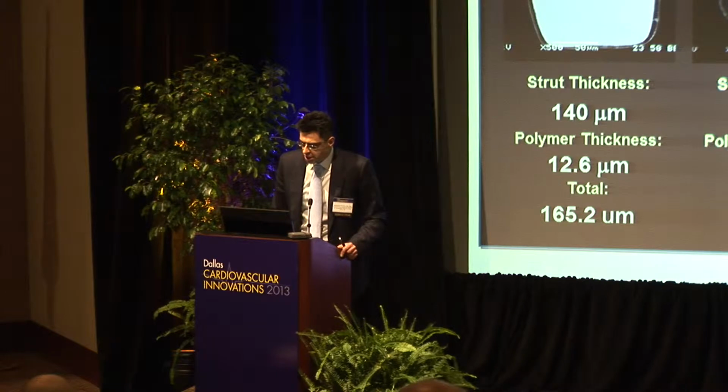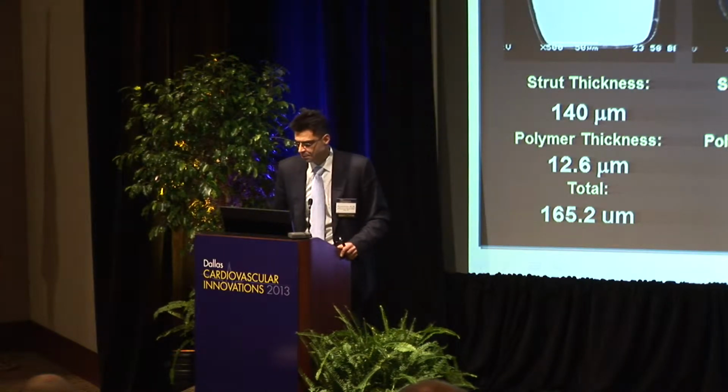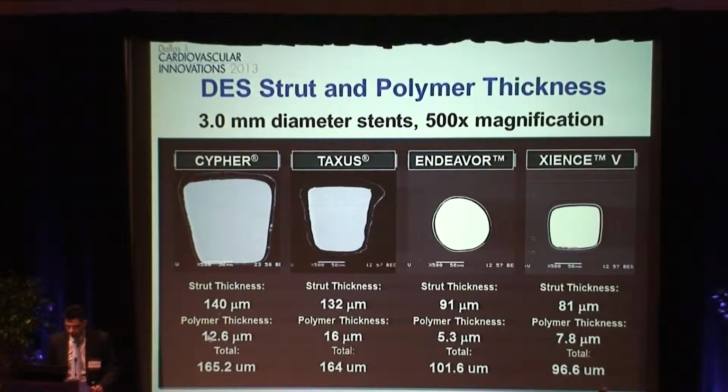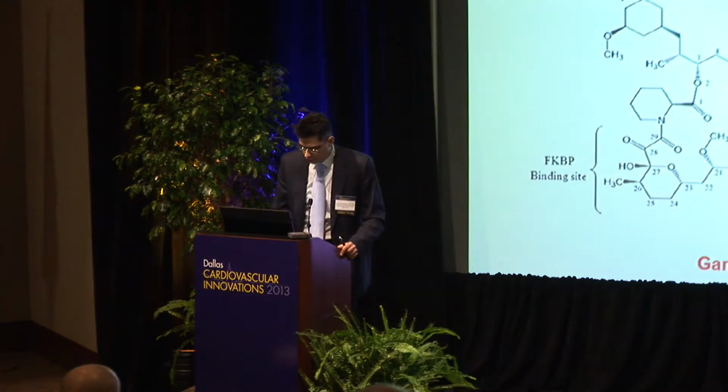Second generation is the stents that came after the first one, which were the Cypher and the Taxus. These were approved for the first time in 2003, 2004, so about 10 years ago. One of the problems they had, as you can see here, is they're big. The stent struts were much bigger than the ones we're using right now. Also, there was much more polymer than we have now. So there was more stent metal, more polymer, and more drug. And now we've learned that using less metal, less polymer, less drug, you can actually get better results.